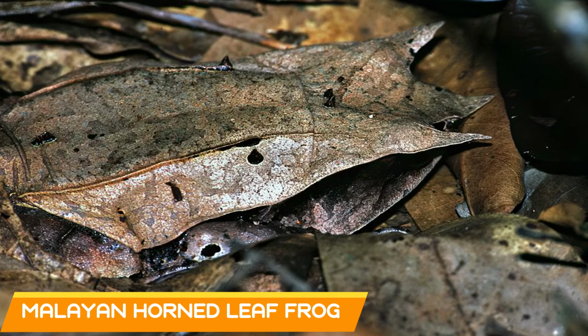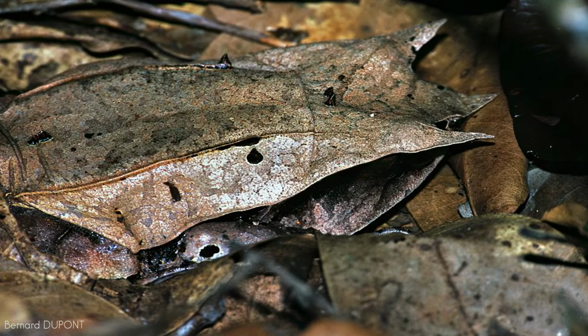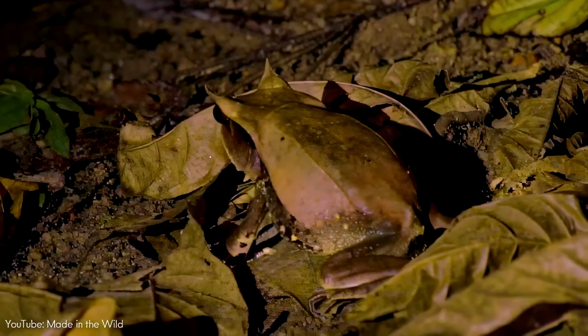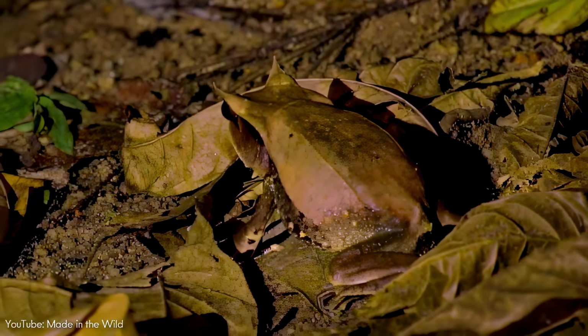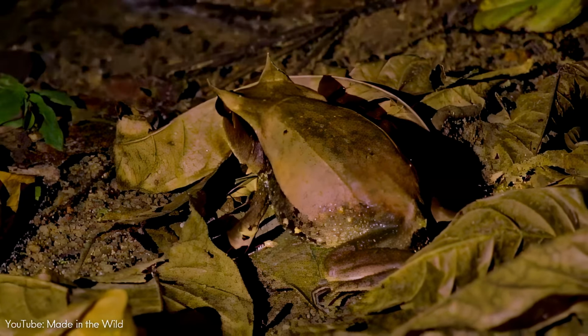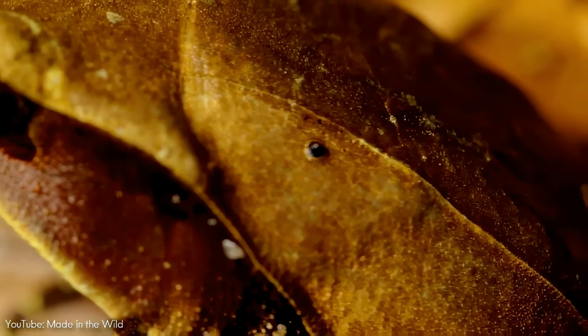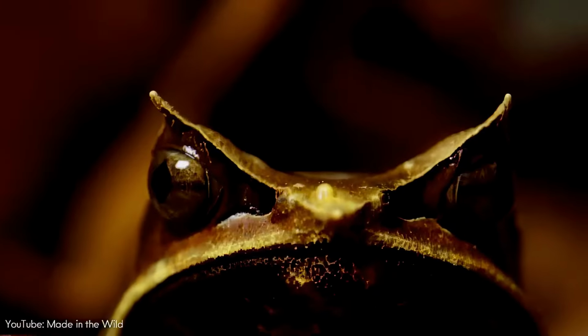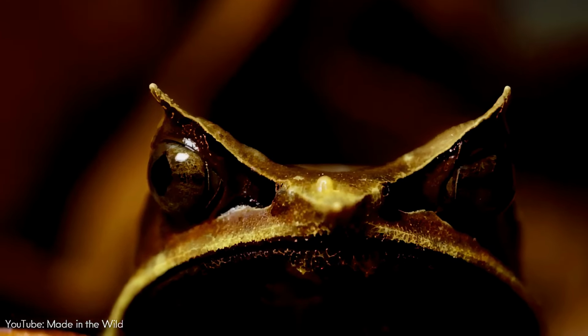Number 10. The Malayan horned leaf frog is a common amphibian found from southern Thailand to Singapore, across all of Borneo, and on several smaller islands. Accurately named, this frog is expertly camouflaged to resemble the leaf litter of forest floors, where it spends much of its time as an ambush hunter, waiting for prey to cross its path. Long projections over each eye aid in the camouflage effect and give the appearance of horns.